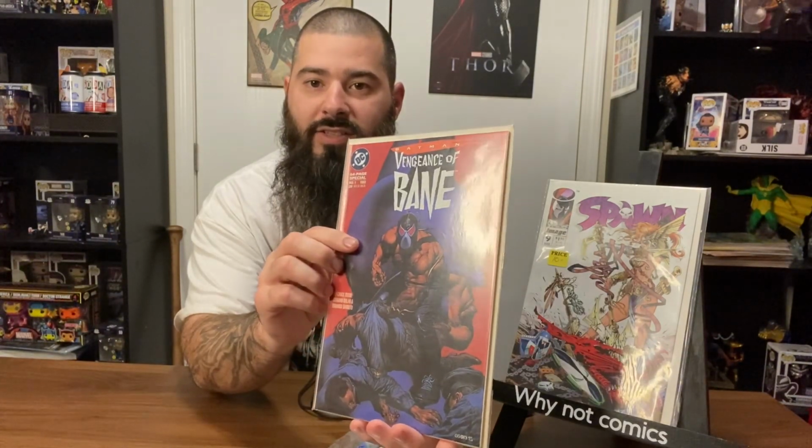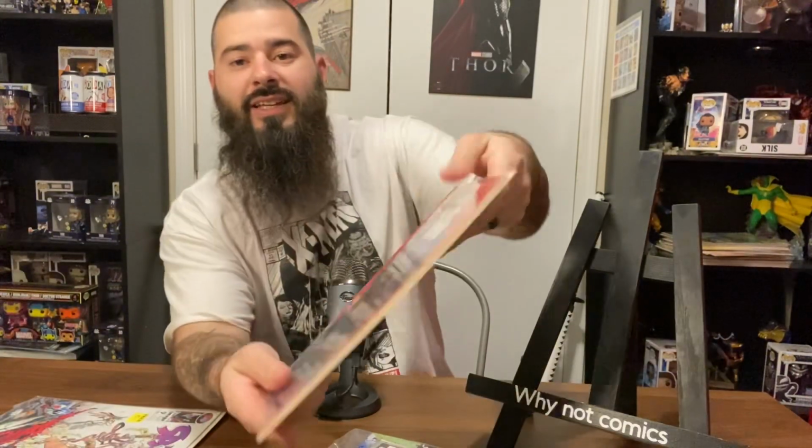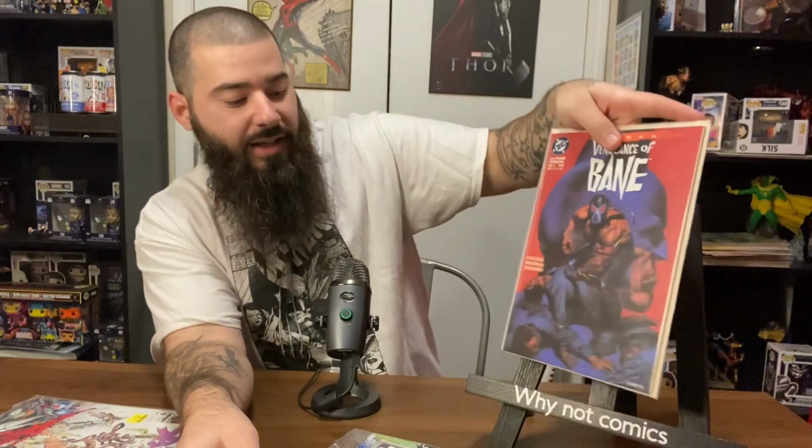It's a little high, and this book actually didn't have no price on it. Vengeance of Bane #1. This thing is minty. It didn't have a price on it, and the guy said he spent over 50 hours going through every one of them books. I was like, dang, so he might ask for a lot for this one because it didn't have a price on it. And I guess he didn't really know about comics at all.